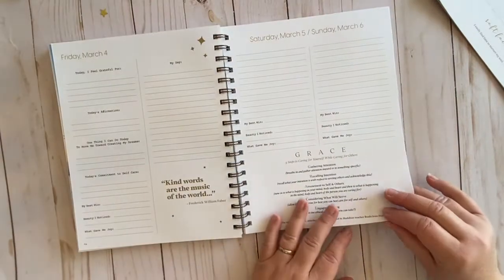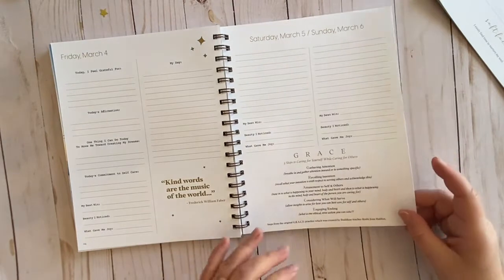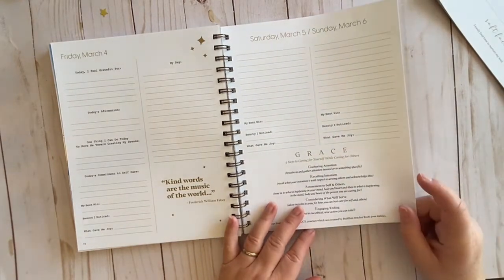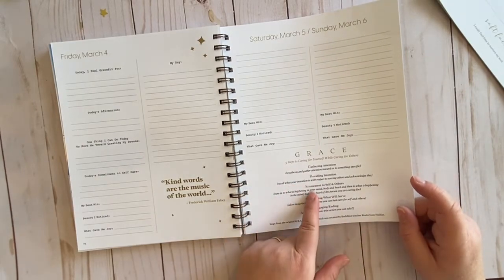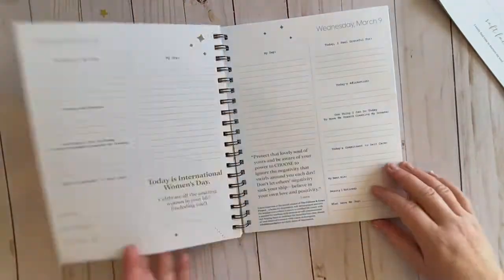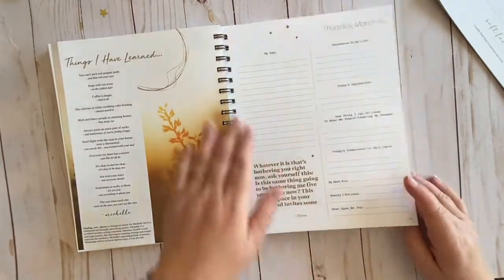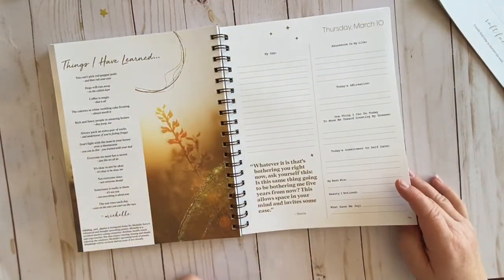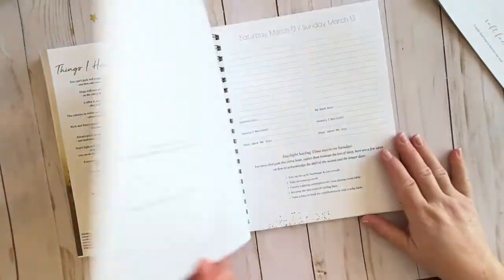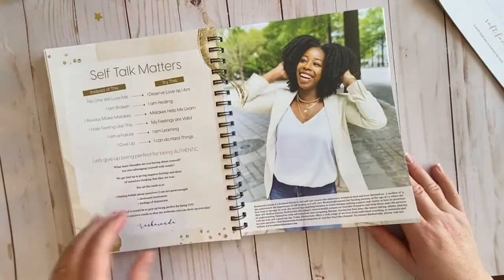This is really fun flipping through this because I've noticed things in this that I haven't noticed in the first flip through. This is a little acronym on grace: gathering attention, recalling intention. International Women's Day. Ooh, this is pretty. This is a really pretty one. I love nature, so I like that a lot. Oh, this is nice. I like this.